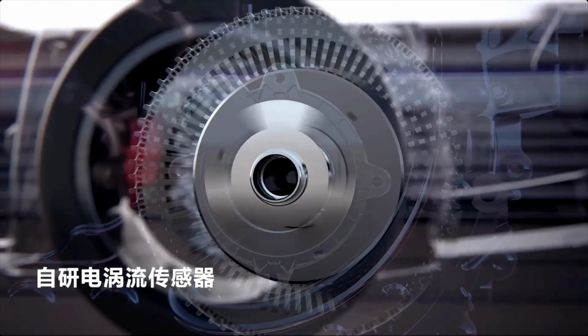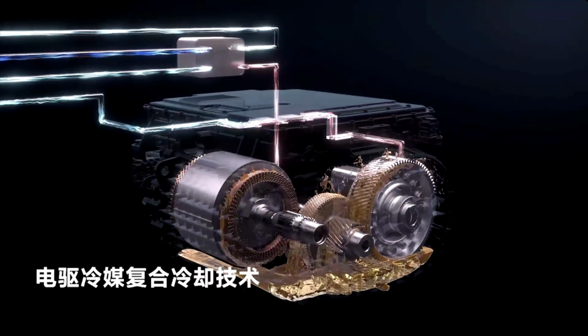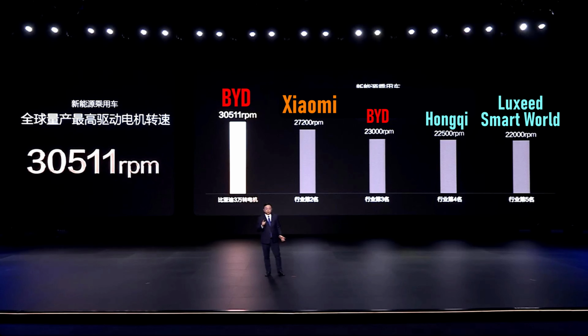RPM is another spec that automakers are starting to promote. Higher RPM motors provide more performance. It allows for a wider band of speed without resorting to a 2-speed transmission. Xiaomi gets referenced for being the current leader, but sorry, not sorry, BYD's latest can spin at over 30,000 RPM. At its top RPM, it does drop off a little bit in power by about 10%, but that still leaves you with way more oomph than you really need.